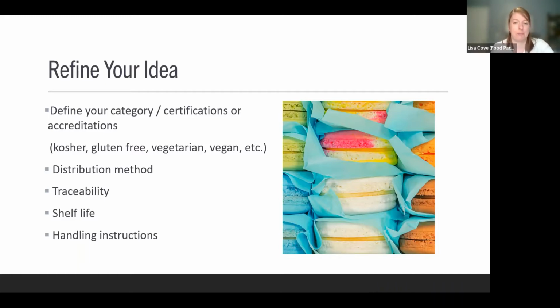Your distribution method, like I mentioned before: how are you going to get this to your customer? Traceability is being able to do a recall if you had to, being able to recall any product that you've taken out to the shelves. Everybody has seen the most recent Easter recall. CFIA puts them out, and you have to be able to pull back your food product if you need to, and that's what traceability is. You want to consider shelf life, handling instructions, all of these things at this stage.